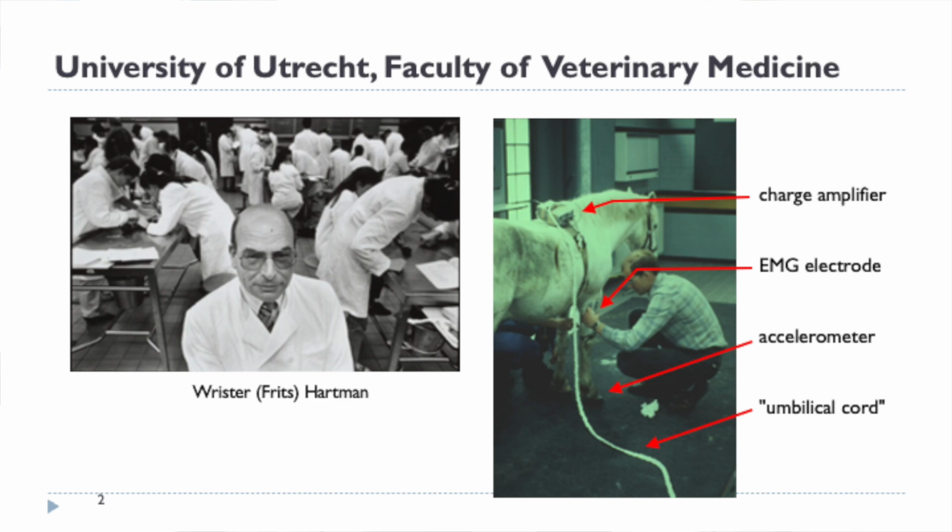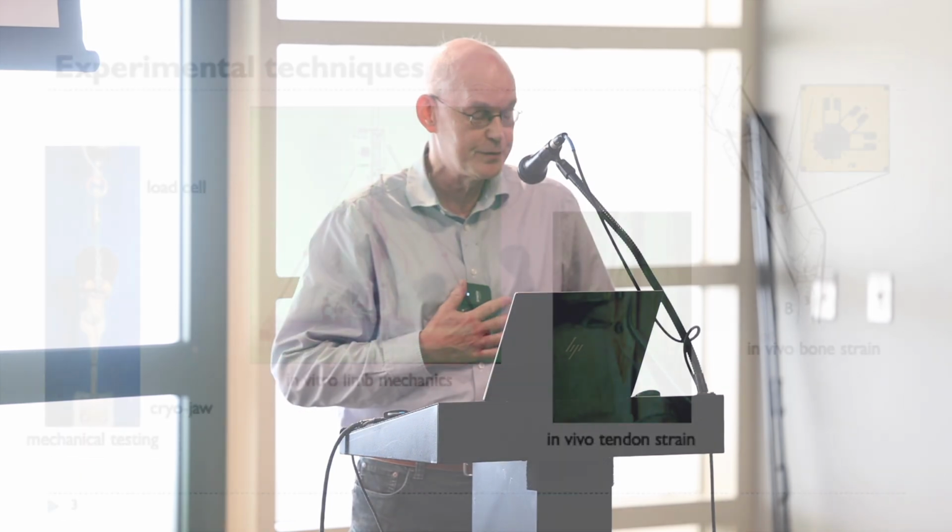And then on the right is a typical scenario of me working on a research project. So you can see some instrumentation there. We always had this umbilical cord to record all the signals, and I think there we had something like 32 channels that we could record from various instruments. When I arrived in the lab, they were very focused on experimental techniques, and a few of them are here, and I learned to use all of them, which was a great experience.